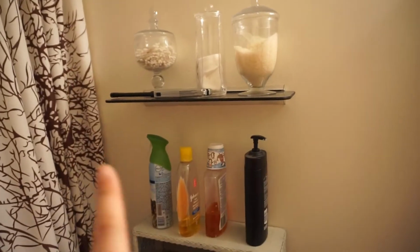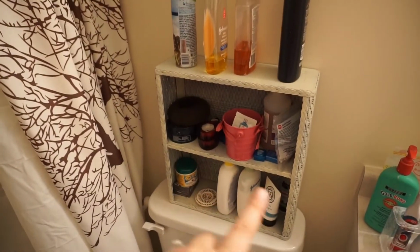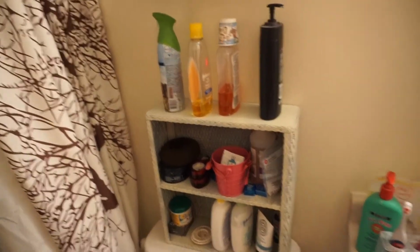And then we've got all the shampoos, etc. in here. So I want to go through, figure out what we actually use. There are certain items in there that we don't use, so let's get rid of them. This is where we store some of the other stuff. So again, I just want to go through and see what's going on there.